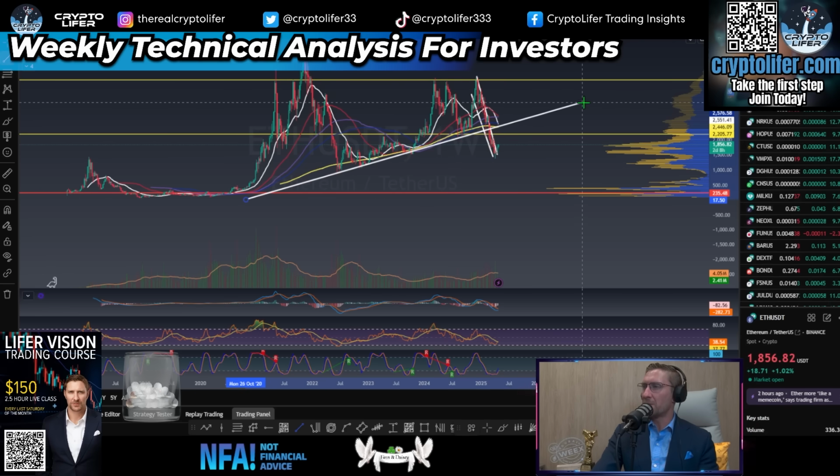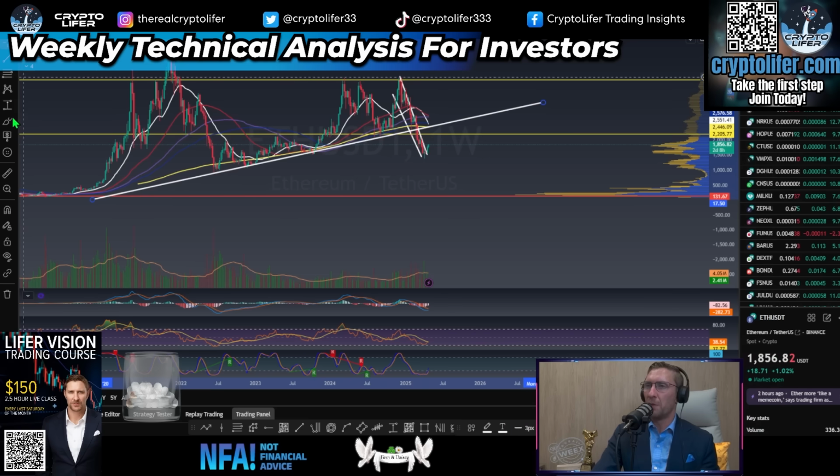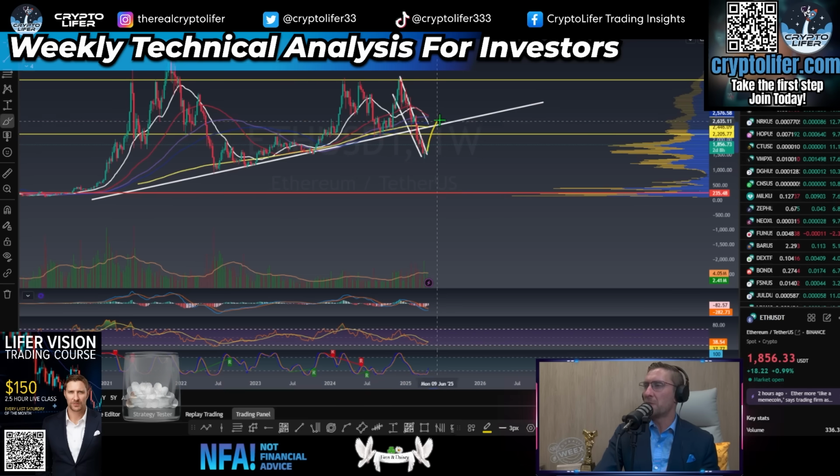I see Ethereum pushing up, but it's going to have to, number one, get back on that trend line. What if it gets rejected by this trend line and drops? It's going to have to break this. So what you're looking for is a bump and run. ETH gets back above this, comes down, and runs back to the upside here. That'll still take some time.